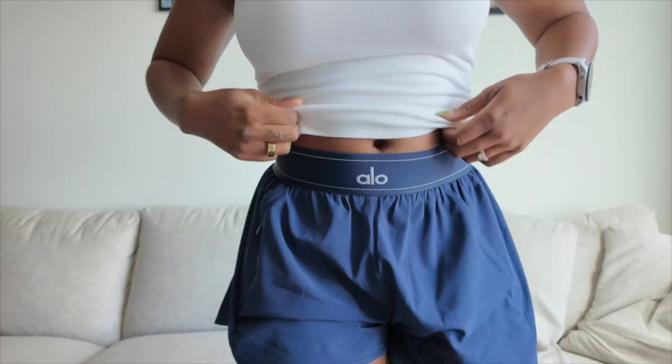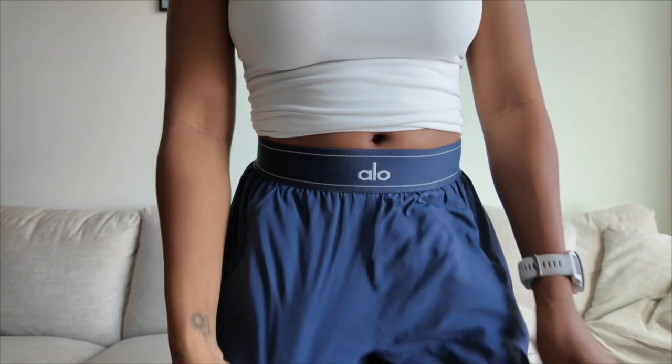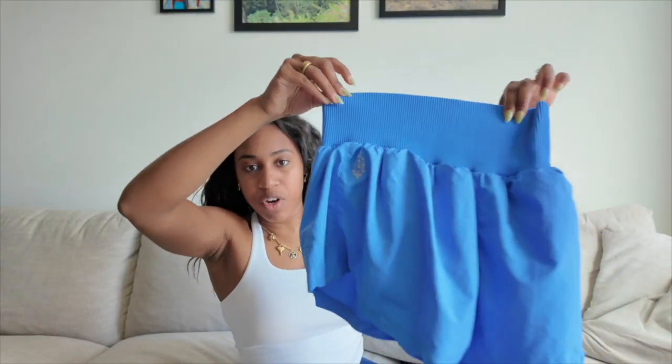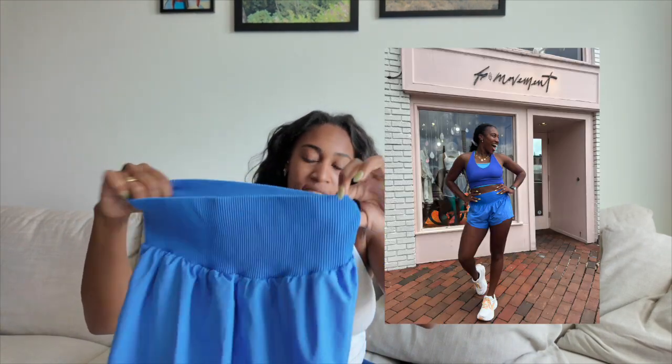I'm gonna show you guys some shorts, but I'm also gonna show you what I like about them, because I will buy shorts no matter the brand, as long as they fit the criteria that I like. Typically I'm wearing some from Aloe right now, but nice waistband, and flowy baggy shorts. These are from Free People Movement. Love her. These are the Carpe Diem shorts and they're super flowy. I love the thick waistband and they also have the underwear in it. They're just so breathable. And that's what I love.